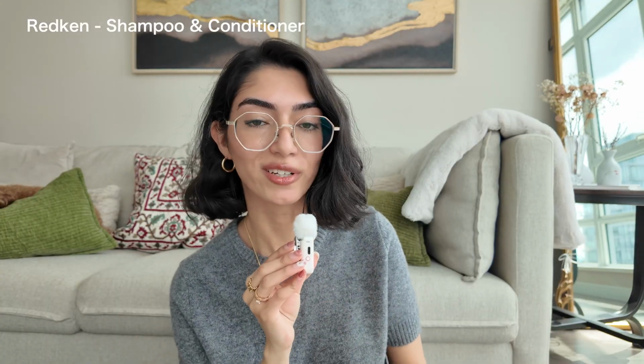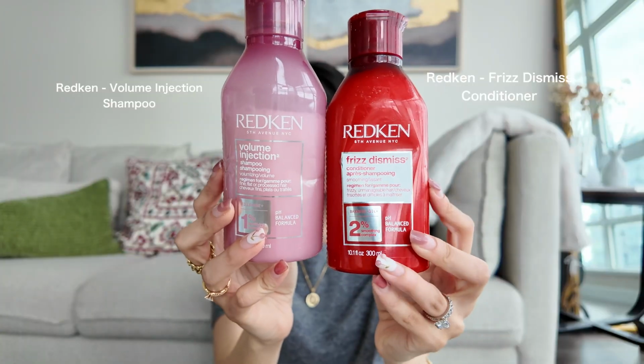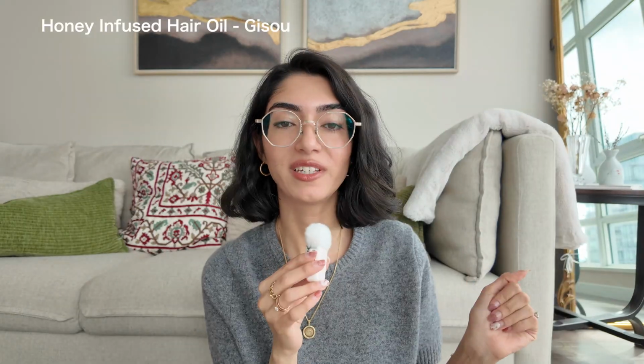I don't really have an extensive hair care routine, but I have recently been using the Redken shampoo and conditioner. I don't know how much influence shampoo and conditioner actually have on your hair beyond cleaning, but I just generally love these. And once I'm out of the shower, I use just the smallest amount of the Gisou hair oil. This stuff is so popular now, which thankfully means that we can get it through Sephora, so you can conveniently get your hands on it. My favorite things about the Gisou hair oil is that the smell is just heavenly, and it does give a very smooth look to your hair.